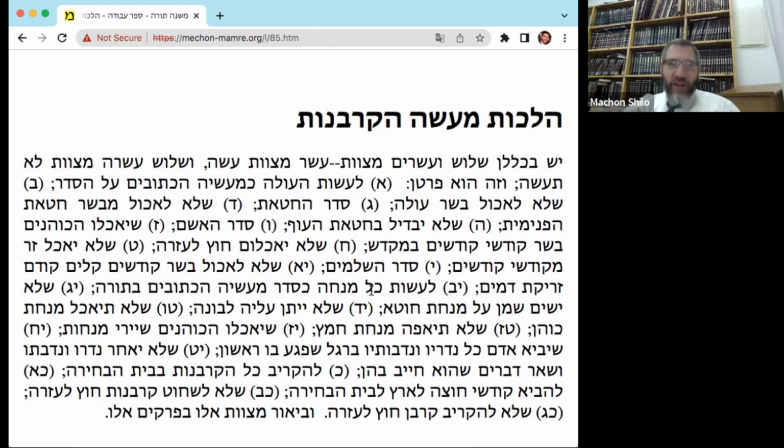Number 12. La'asot kol mincha kaseder ma'aseha. See? Mincha, make the mincha kaseder, but this time he uses the long form: do the mincha as it's described in the Torah. Well, it's a little bit redundant. Of course we have to do the mitzvah as described in the Torah. Question. And here he used the verb. He could have said the same thing on the shlamim: la'asot hashlamim kaseder ma'asav haksuvim baTorah. Okay. I don't know. I haven't seen an answer.